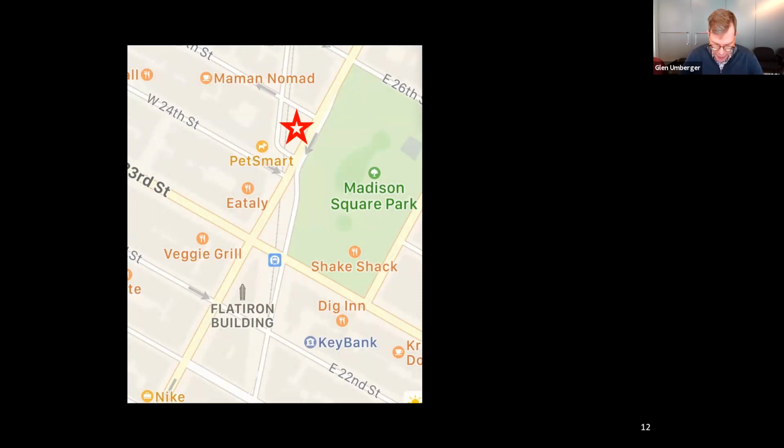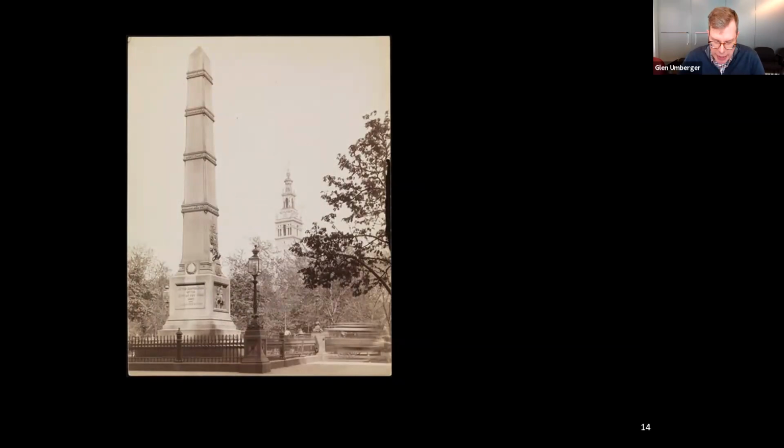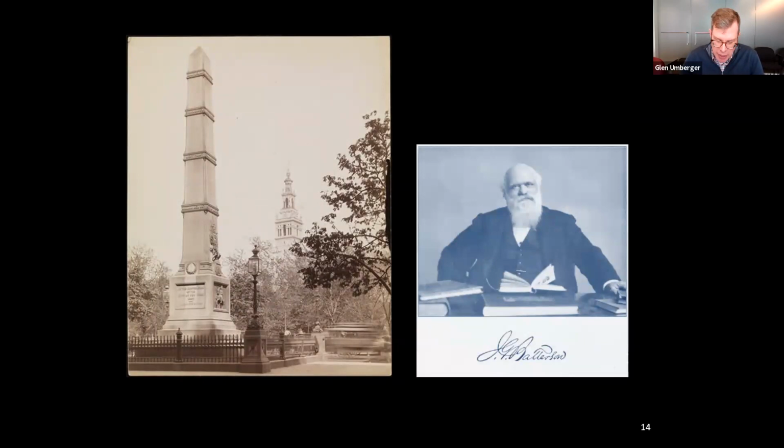Most tourists miss seeing it because they are focused on taking their selfies with the Flatiron Building, and most locals overlook it because in recent years, it has become a bit of a pedestrian no man's land. But there is here something really worth taking time to go and see. And I'll tease you with this photograph from 1910. Now, the first thing you'll notice is a 51-foot tall gray Quincy granite obelisk, which was designed by James Goodwin Batterson, a co-owner of the New England Granite Works of Hartford, Connecticut.